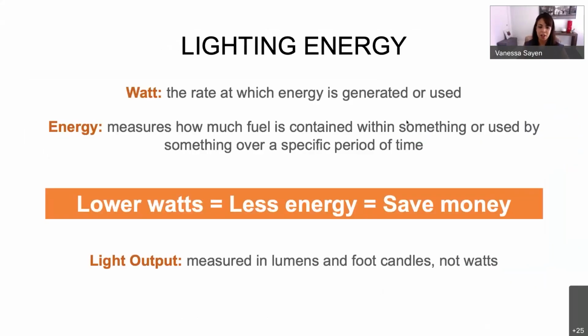Lighting energy. So we've heard about watt. It's a very misunderstood term. It is the rate at which energy is generated, right? People typically confuse watts with brightness, but watt is actually the unit of power, which is the rate at which the energy is generated, like we mentioned here. Generally speaking, lower watts means that the light requires less power and consumes less energy when it's on. So the lower the watts, the more energy it saves and the better it is for the environment, and it results in a lower electrical bill.